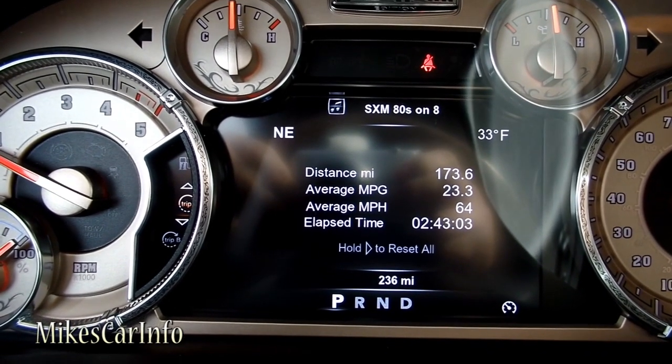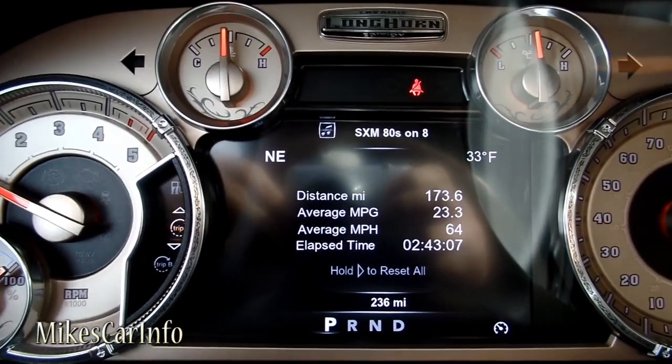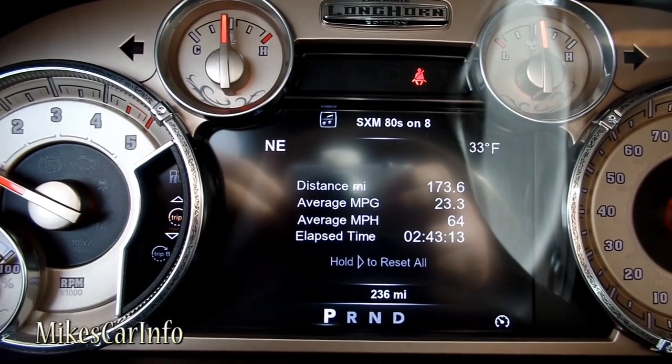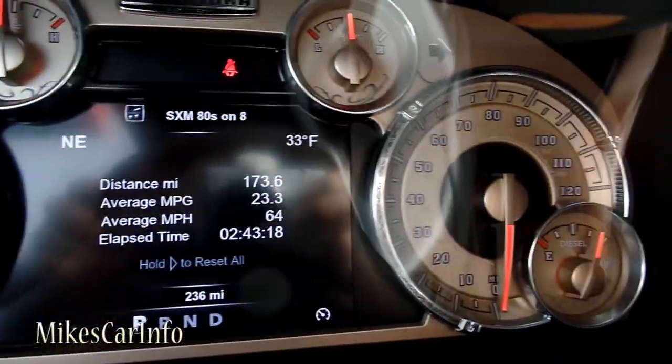Now, the average miles per gallon seems a little low, and it could be that this is a new truck that's just not broken in yet. But that's the results I got. Now I'm going to check that with the actual fuel. I'm going to go ahead and fill it up.